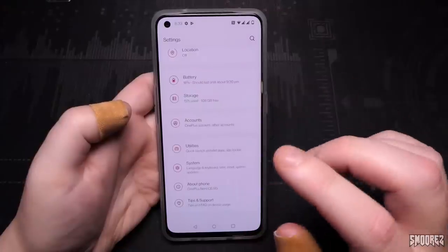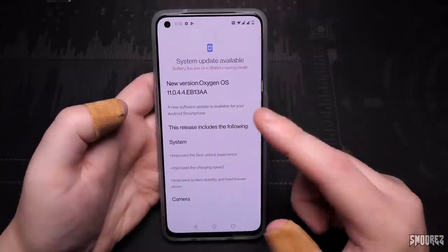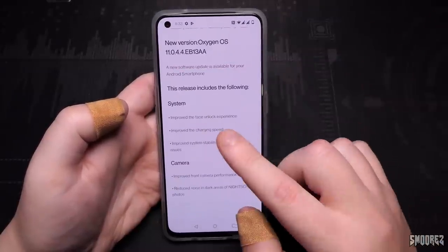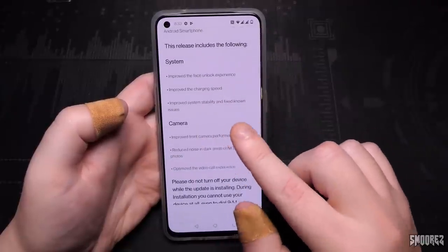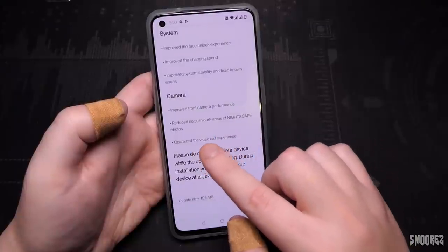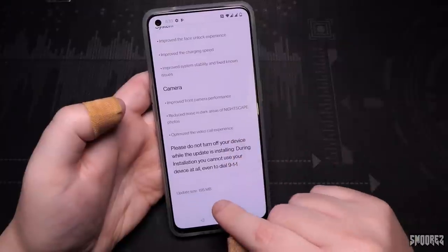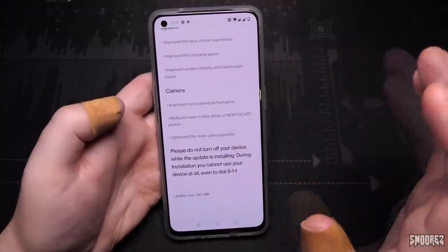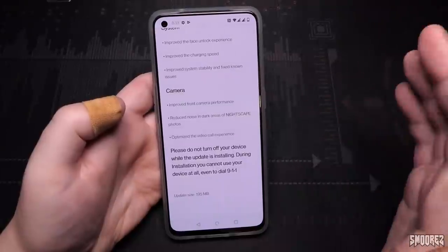Okay, so in settings, I want to go straight to system and then go to updates, which says there's an update available. And it does say battery too low, so I'll have to charge it up. But it says that it improves the face unlock experience, improves the charging speed, improves the system stability, the camera, and improves the front camera performance, reduce noise in dark areas of nightscape mode, and optimize the video call experience. It's only 195 megabytes, but at least it's an update. So I want to do this review with the latest update installed. So I'm going to go ahead and do that, and we'll be right back.